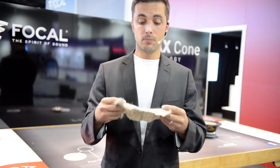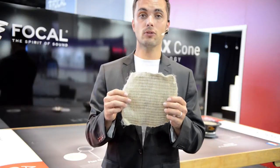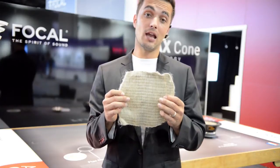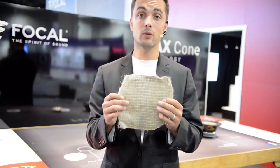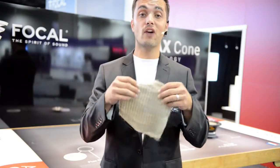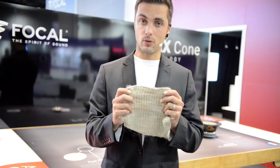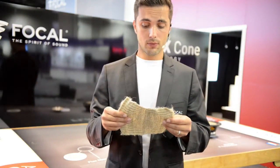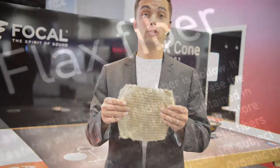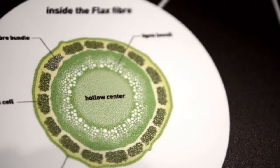But not only, because it happened that flax is about 80% made of cellulose. What is cellulose? It's paper. And as you know, paper has very, very good damping. It's also very, very light, because one fiber of flax is only 20 microns. Back to the density, flax has a very, very low density, because it's a hollow fiber. The inner part of the fiber is absolutely empty.